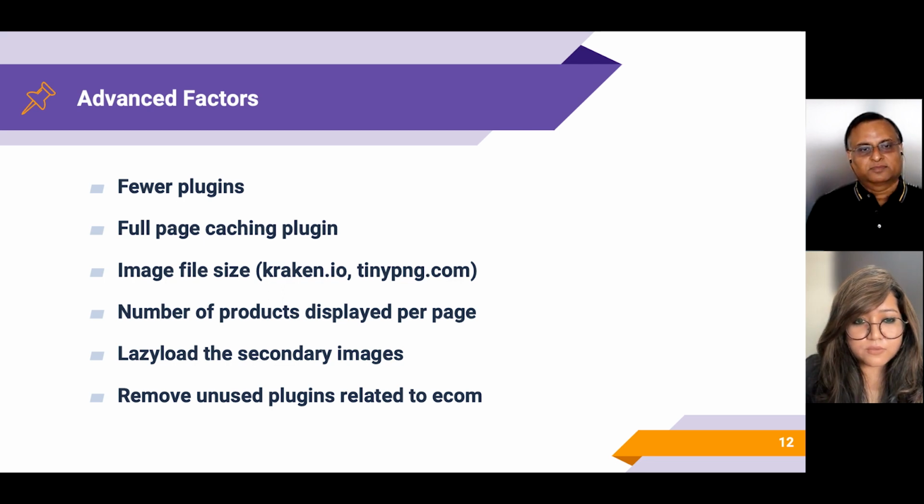The next is image file size, which is possibly, in my personal opinion, the most critical thing. We get fancy photographs taken of our products, and then we just upload them directly to our store. I have seen people having 5 megabyte, 7 megabyte images, which will possibly be displayed on a mobile phone. Most people will be visiting your site through a mobile phone, a smartphone.